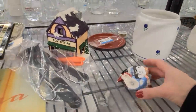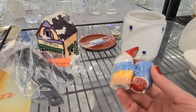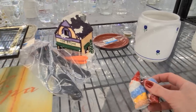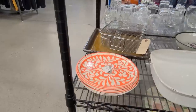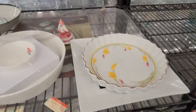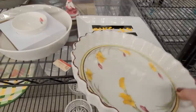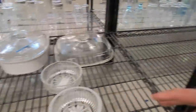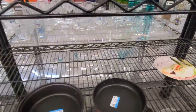Little gnome salt and pepper shaker. Unfortunately, quite chipped. If they weren't damaged, I would probably pick those up for $2. I was in this aisle earlier. I found the Romero Britto cat salt and pepper shaker. I decided to move on and come back because the aisle was quite crowded and it was getting difficult to film without getting other people in my shot. I like to respect everybody's privacy and not film people as much as I can help it.